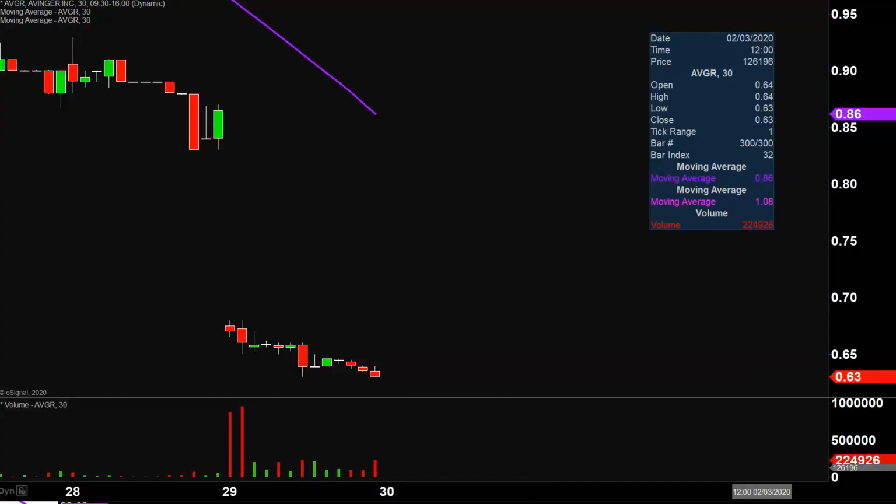Quite the eventful day on this one, not only from the price action point of view, but you look down here at the volume and well above average volume on the day. So a lot of eyeballs on this one going forward. So let's map out some levels of support, and then we can talk levels of resistance.